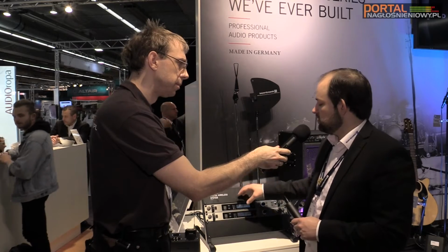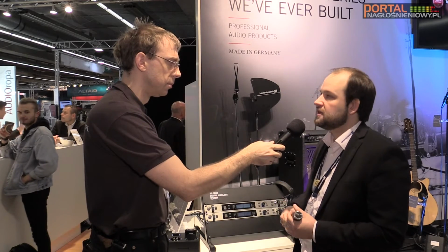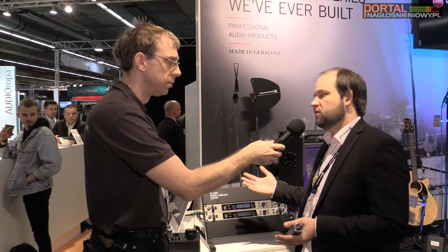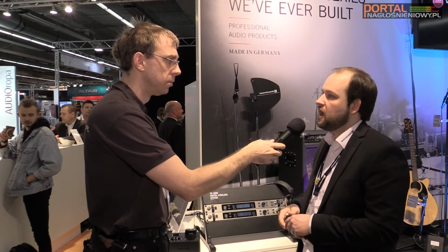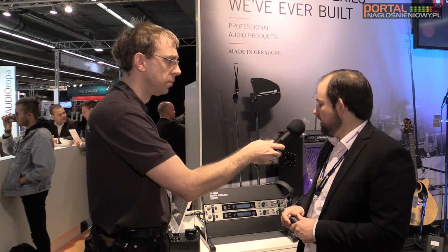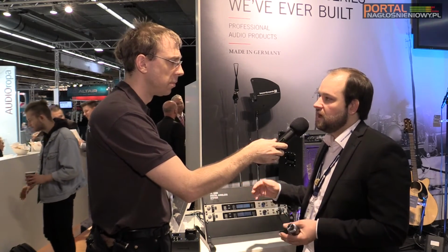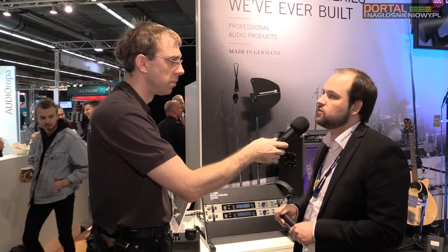You only need to connect all receivers to a network and maybe to the DHCP server to get the IP address, and then connect a laptop or a computer or your iPad, iPhone, Apple, Samsung, type in the IP address of one receiver, and then you will see the software and all the receivers in the network.